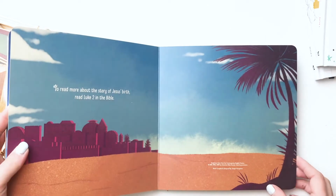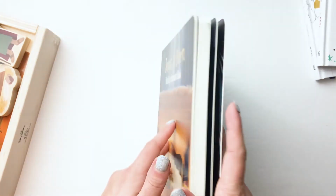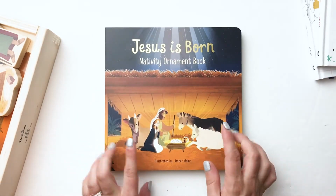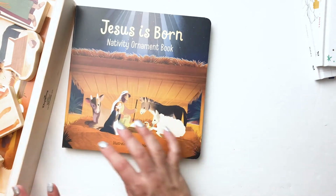I think this is such a cute book. And then it even tells you to go to Luke 2, so you could incorporate more scripture in it if yours are a little bit older and you want to. So this is such a great one for little ones.